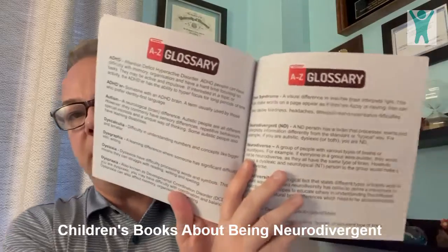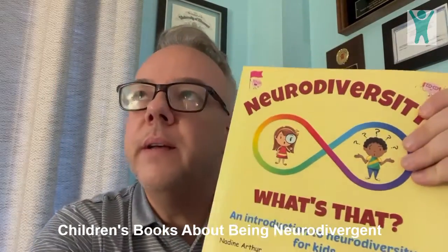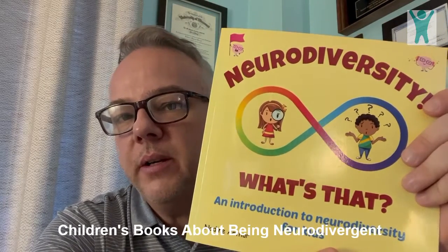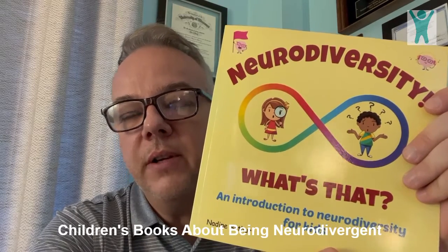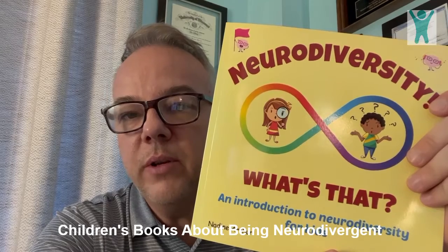There's also a glossary at the end. I think if you work with neurodivergent children, it's a really good book to have on your bookshelf and to pull off and use with your kid clients, maybe even also with your parents.